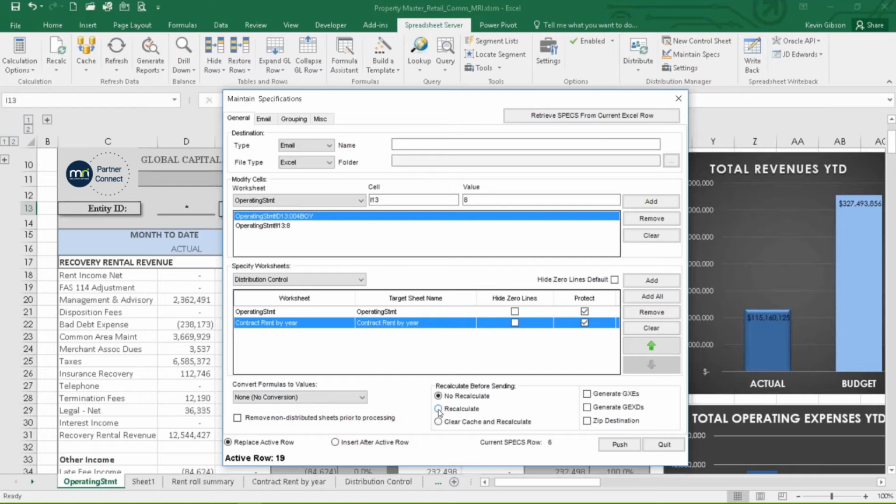Recalculate, remember we're live. You want to make sure all the postings and journal entries are being pulled into this template since you've last updated it. So just by selecting the recalculate button, that will handle all of that.